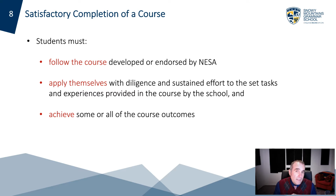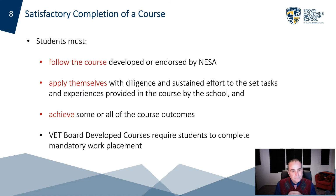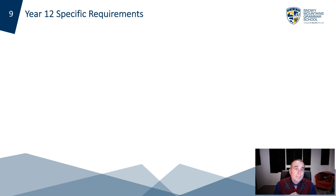So what that equates to is that you could sit there and do all of the assessment tasks, and if you're not doing the classwork or the coursework, you may be in danger of not satisfactorily completing that Year 11 course. So it's really important that you do the work that is given to you in each of those courses. The VET Board-developed courses require you also to complete mandatory work placement, which we'll talk about later on.